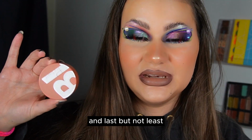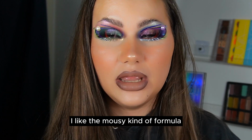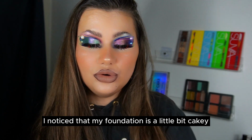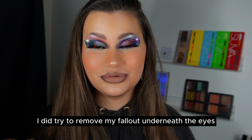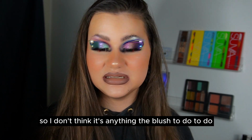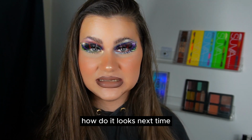And last but not least, the blush from Pudaier. It looks really pretty. I like the moussey kind of formula. It blends well on the cheeks and the color is really pretty too. I noticed that my foundation is a little bit cakey, but I think it's because I did try to remove my fallout underneath the eyes, so I don't think it's anything with the blush to do, but I will try it again and see how it looks next time.